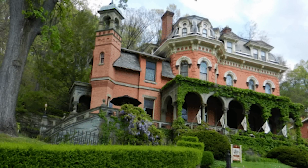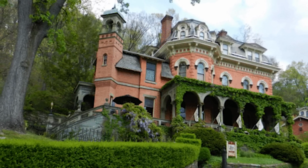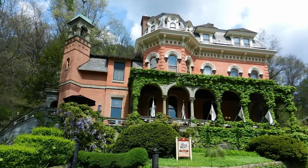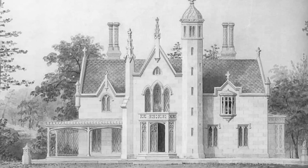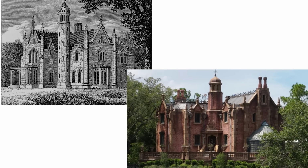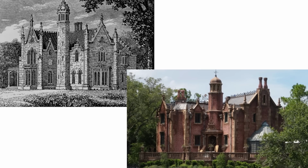The Harry Packer Mansion in Jim Thorpe, Pennsylvania is often cited as the visual inspiration for the building. It's even mentioned by name in the official book on the subject. And if you look at the photos, the style is definitely there. However, there's another mansion that is even closer to the Haunted Mansion, and that is the Rathbone Estate in New York. I mean, look at that. It's the spitting image of the Haunted Mansion. And it's called the Rathbone Estate, which just sounds haunted.